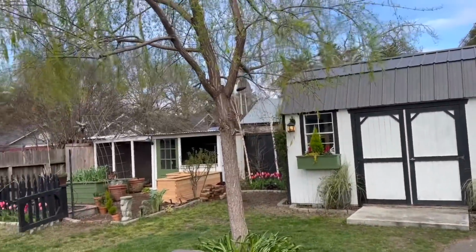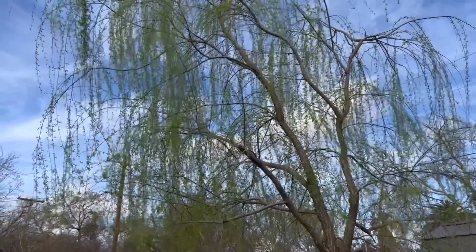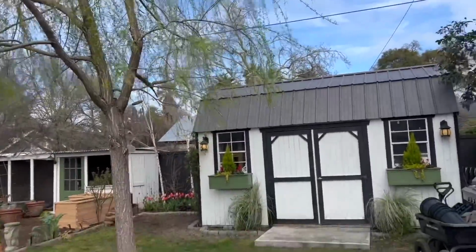I do want to show you really quickly our willow tree. Look at it, it's turning so green. It's so pretty, it's so exciting. Spring is here. We're moving on.